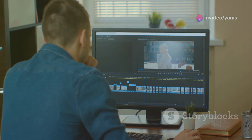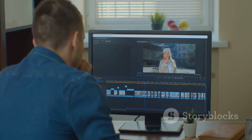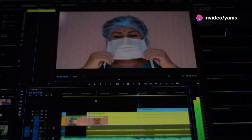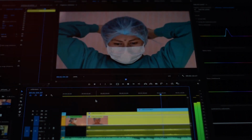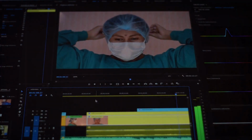This tool is perfect for cleaning up recordings made in less than ideal environments, making your audio sound professional and polished. Overall, Filmora Wondershare is a fantastic option for both beginner and experienced video editors who are looking for an intuitive yet powerful editing software. With its AI-powered features, you can unleash your creativity and produce high-quality videos with ease. Whether you're editing for fun or for professional purposes, Filmora Wondershare has something to offer everyone.